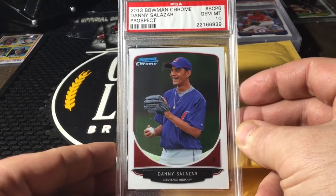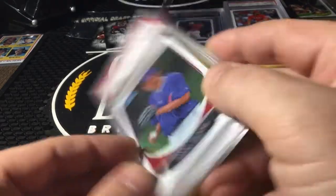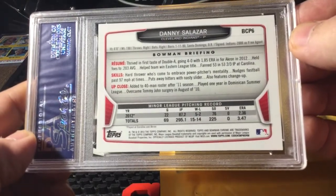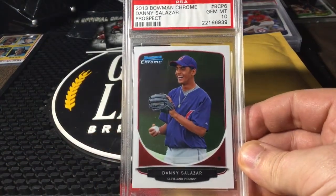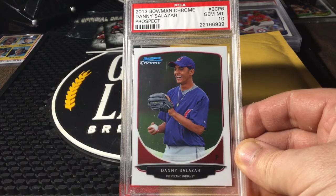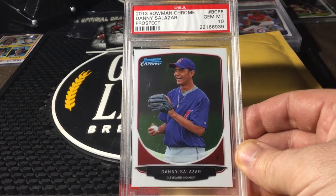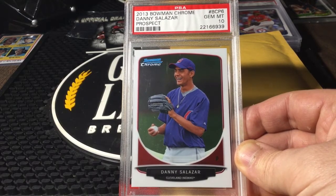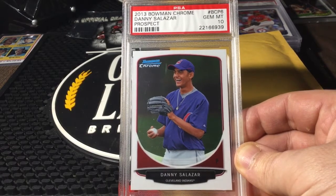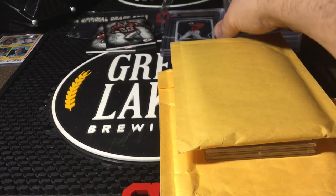All right, next we got a 2013 Bowman Chrome, Danny Salazar. I don't know if this is actually his rookie card or not. Don't know for sure. Salazar is an Indian, and people have totally forgotten about him. He hasn't proven at all that he can stay healthy, so we'll see. But at least for the time being, this will be a personal collection card. It's not a big investment or anything. I don't think Salazar is going to set the world on fire. But again, it's a PSA Gem Mint 10, so those cards will sell pretty much no matter who's on them. It's kind of crazy, actually.